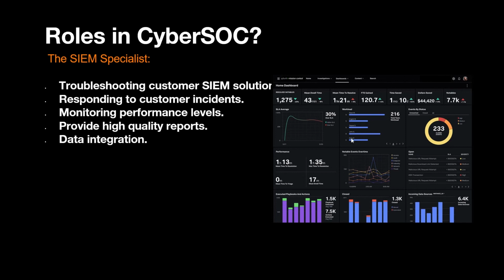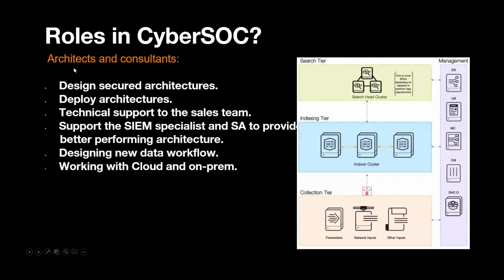And then you have the part that concerns myself. I am an architect. So we have architects and consultants. These are the ones that are actually building the system. We are the ones deploying the system so that the SIEM specialist can do their work and keep it running, so that the security analysts can actually use the platform. We build these systems so that Victor's team can create great value for our clients. We collect, index, and search the data, and then you have the other platforms or different teams that will search the data, or even the client that will search their data.